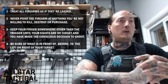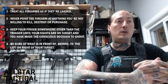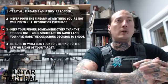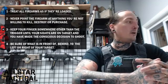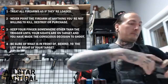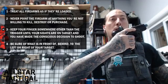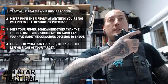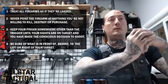Number three, keep your finger somewhere other than the trigger until your sights are on target and you've made the conscious decision to shoot. Everybody's heard keep your booger hook off the trigger, keep your finger off the trigger, etc. Why did I change this? Because in our minds, it's much easier to develop muscle memory to consciously put your finger in the exact same spot. On a handgun, I have a spot exactly between the slide and the frame that my finger goes to every time. That's off the trigger, whereas some other positions are technically off the trigger but a bad idea. But I know every time it goes in that spot. So on every firearm I have an exact spot that I use.